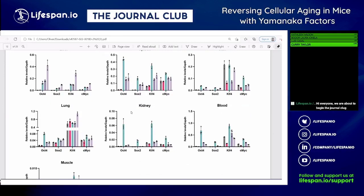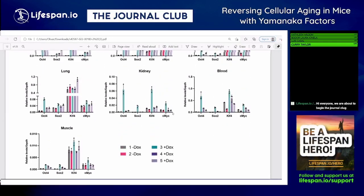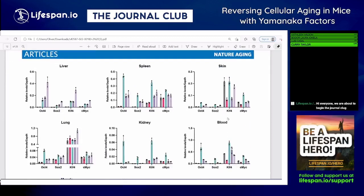Like these 3 mice here, the OCT4 levels, it's like a twofold increase difference between some of them, and depending on the tissue. So kidney, let's see, where's skin here? You have skin? They don't have skin? Oh, yeah, there it is, skin.